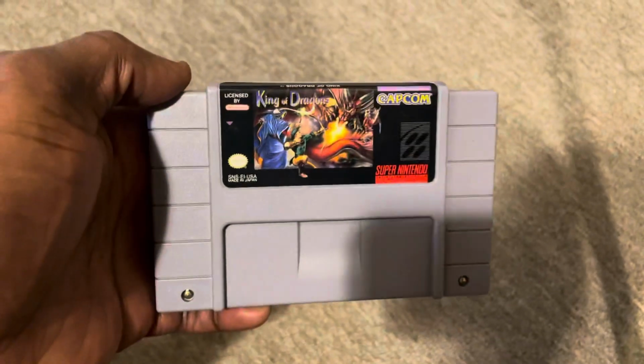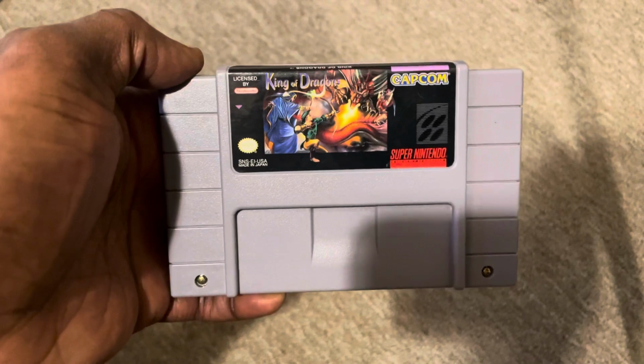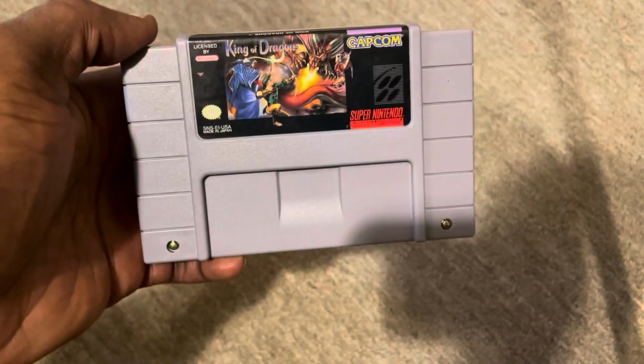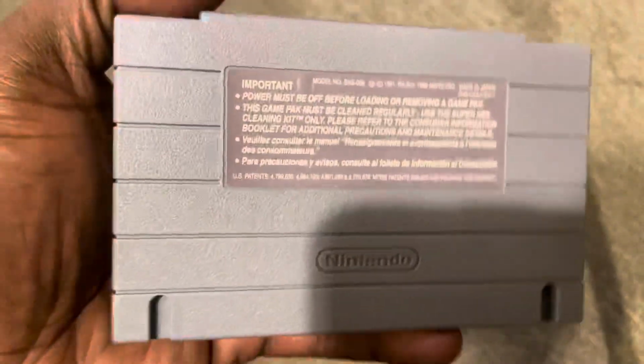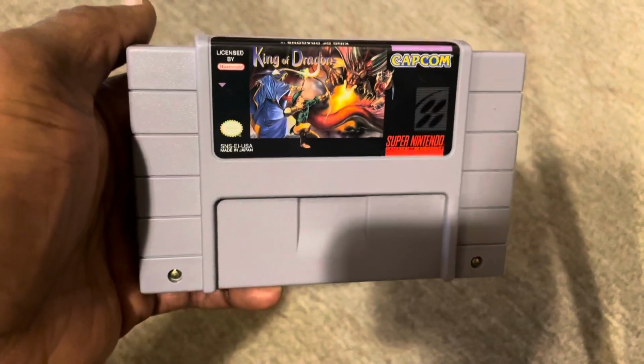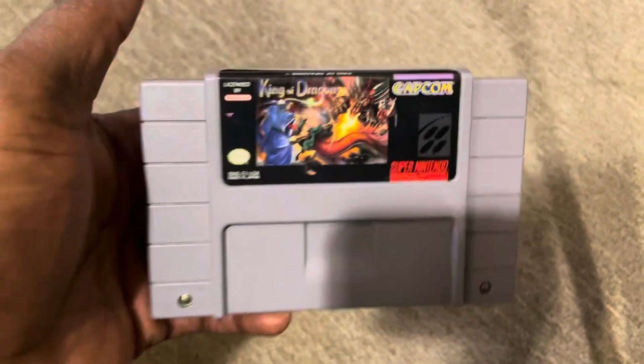Next up, we've got some 2D side-scrolling beat-em-up action in King of Dragons. This one's cool because it does have a few RPG elements to it. So I'm stoked to have this one in the collection. The label is in pretty good condition. Probably just going to get an aftermarket case for it. But King of Dragons is a classic on the SNES. Glad to have it.